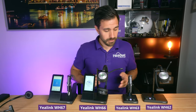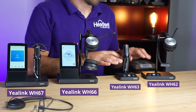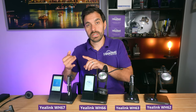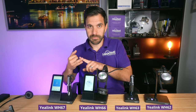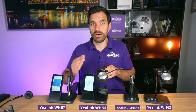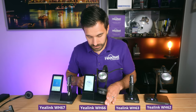All right, so these two models, the 62 and 63, connect to your desk phones and computers, where the 66 and 67 connect to the same two devices, so your desk phones, your computers, and also your mobile phones via Bluetooth. So you can use one headset for all your communication needs. And it has that added speakerphone functionality, which is awesome.